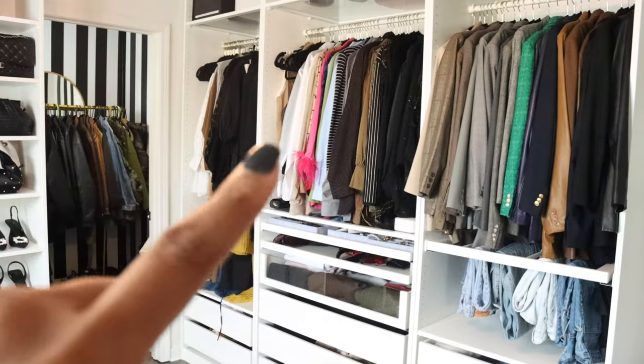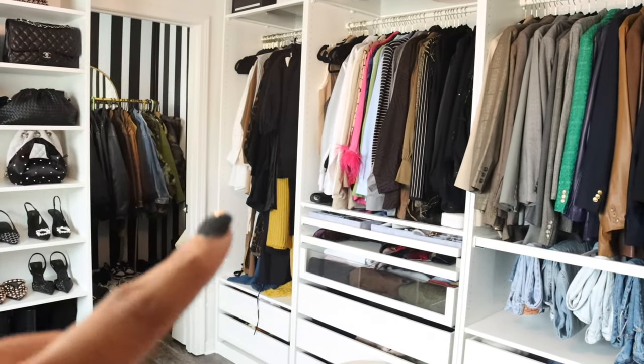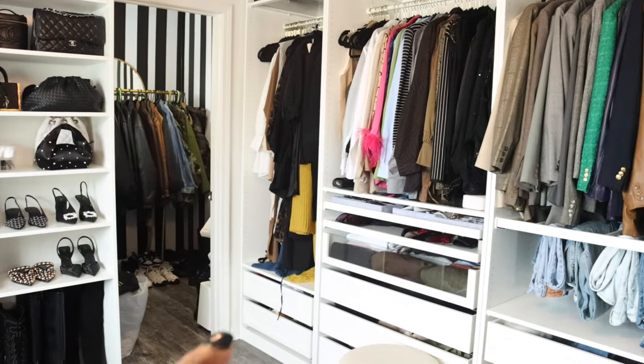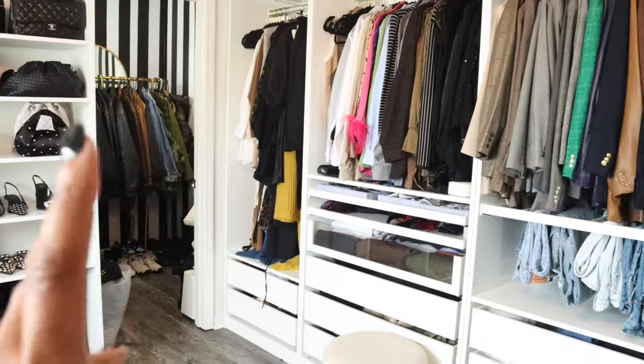And then this section is just tops that I would prefer to hang. Over there is my least favorite section, but it's my long dresses and jumpsuits and things that are very long go right there. And below that is just a junk drawer for scarves, sunglass cases, all those things.